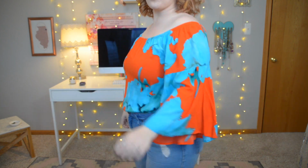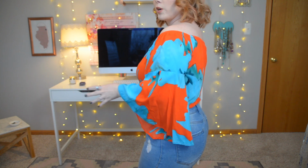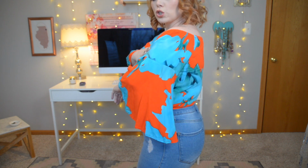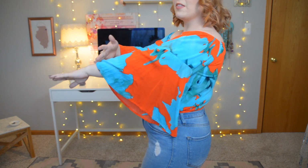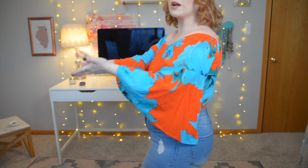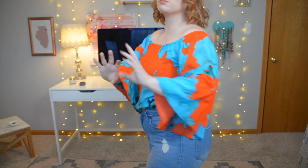It's showing up a little more orange on camera, but it's definitely pretty coral in real life. And this is a gorgeous minty blue. I'm obsessed. It has bat sleeves, which I love, and they're short. Like, they're short bat sleeves. I'm a very short person, so I have very short arms, and the length on this is just perfect.